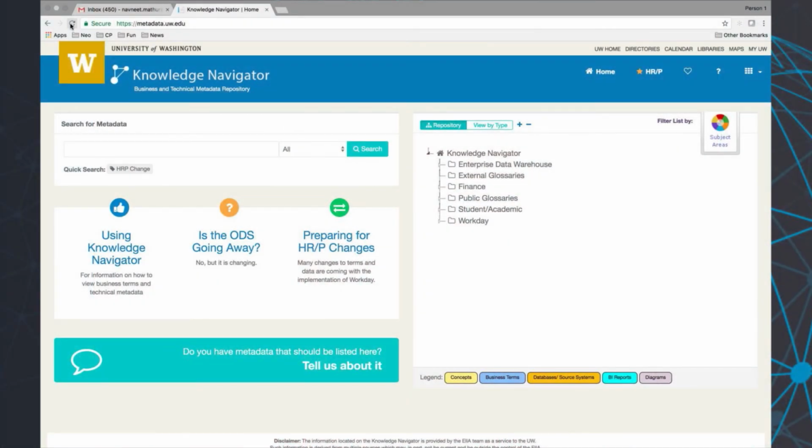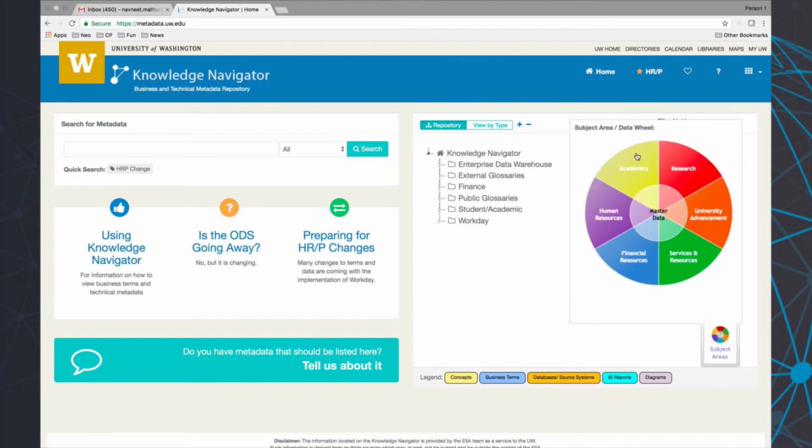So now that you've heard Peter explaining the Knowledge Navigator, I thought, why don't we just take a quick run through it live. So this is the live environment that you're seeing now at UW. Knowledge Navigator is basically the data governance platform, and here you're able to search for different terms. You can also navigate through this tree structure here, and then you also have subject areas that, as Peter alluded to earlier, you can actually click on and go deeper by subject area as well.